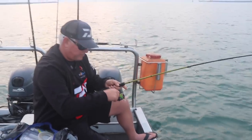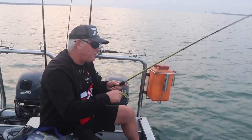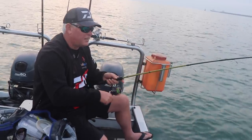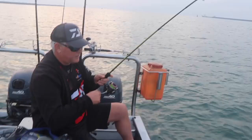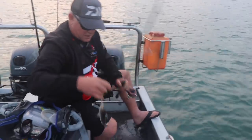Fighting there. It's nice, this little estuary rod, the Kingfisher Eclipse estuary. Hey, mother is shad, mother is. You lost something, eh?